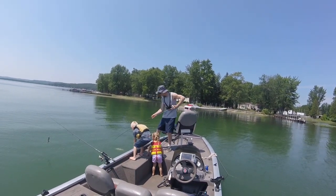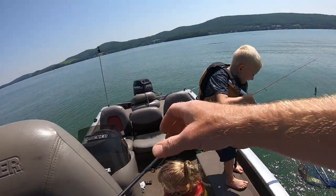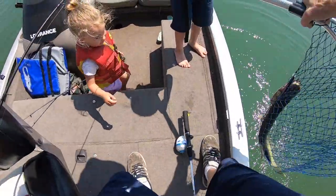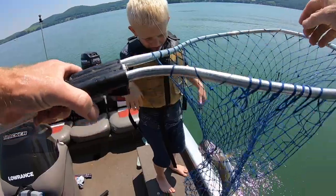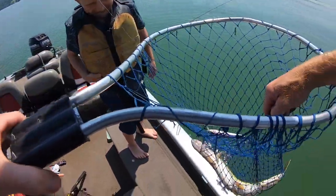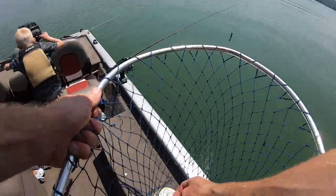Ooh, I haven't gotten a picture in a while. Get him in there. Pick it up. All right. That's how it's done. Just like that. You can't hold the pickerel. Just like that. Hold it. All right, we got our lure out. Now if he wants to hold the pickerel, go get your lip grippers, dude. Right out of that. They're in there.